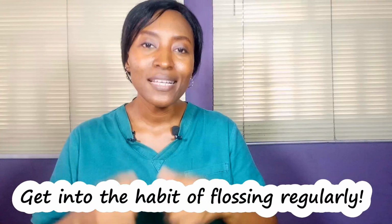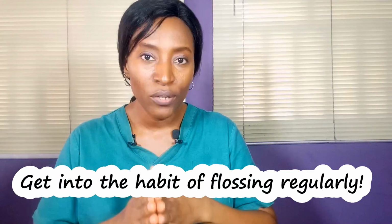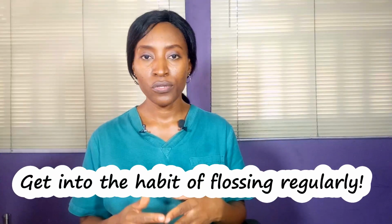4. Try to get into the habit of flossing regularly. Now, not everyone likes to floss. Some people say that when they floss, they tend to bleed. But the flossing is not the cause of the bleeding. It means that your gums are already inflamed. So if you tend to bleed when you floss, you need to continue until the inflammation stops. And once the inflammation stops, the bleeding will stop.